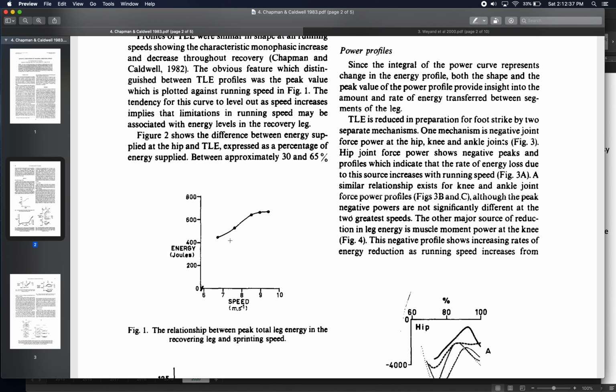So as you might expect, if most of this is kinetic energy, energy of motion, and I'm sprinting faster and faster, I'm swinging the leg faster and faster as my speed increases to the right here, and this involves more and more peak mechanical energy in the leg as I go faster and faster. But then it kind of levels off. Okay, now why is it leveling off?